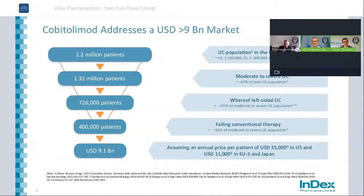But I should also stress that this is a theoretically addressable market. Not all these patients will ever actually access an advanced therapy like this. So the actual market is smaller today, but it's growing quite a lot because more and more patients get access to these advanced therapies.